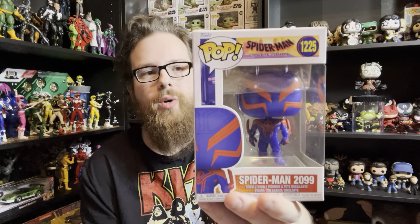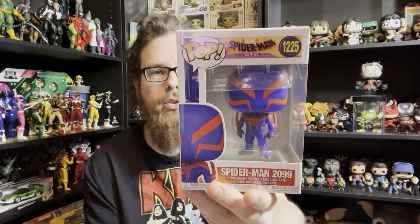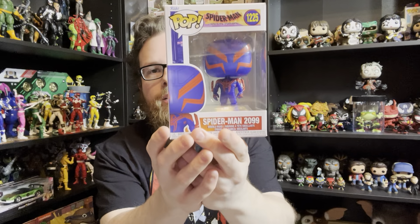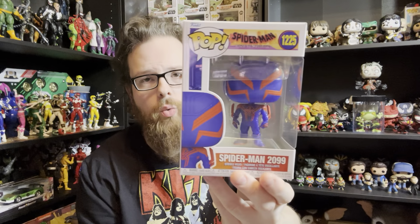And then, I guess we'll stay in the Spider-Man and Marvel realm. Actually, this one, here I lied. This one is my most recent pickup. Spider-Man 2099 from the upcoming Spider-Man: Across the Universe movie, the sequel to Spider-Man: Into the Spider-Verse. One of my all-time favorite suits, Spider-Man 2099.